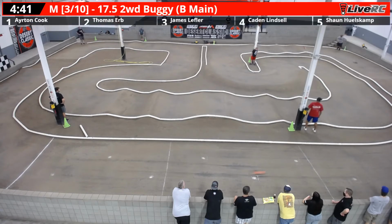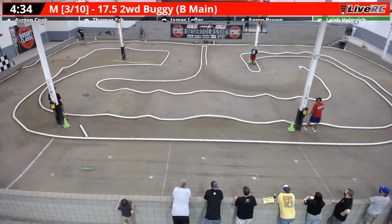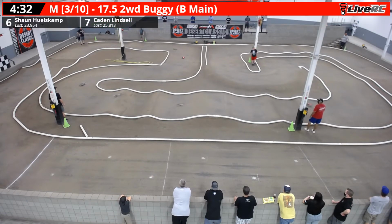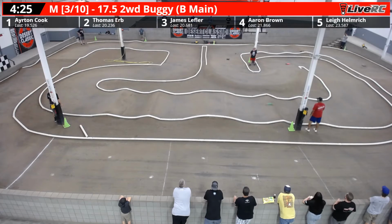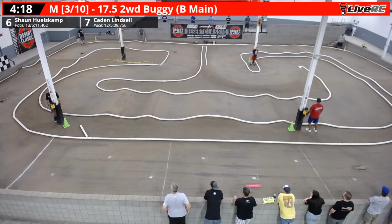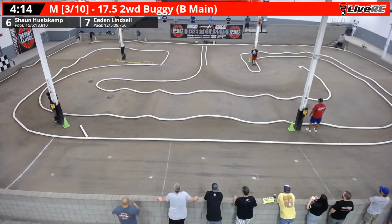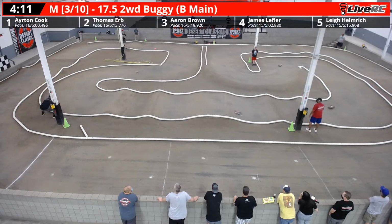Lindsell getting it wrong. That's going to put Brown on by. Ayrton Cook off the end of the straightaway. There is Erb with Leffler and Brown already making his way up into the top 4. So it's going to be a rock, paper, scissors. Which one wants to make it into the show? Watch it out front. Leffler put in sideways. Brown going to go around the outside. Ayrton Cook off the end of the straightaway. Associated J Concepts Factory, Thomas Erb rolling with the Serpent. And downtown Aaron Brown making his way into that top 3 now.